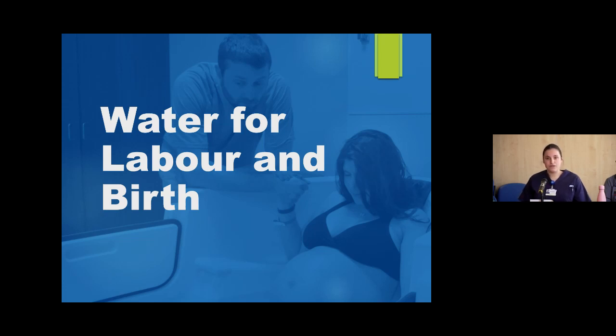All of our equipment is waterproof, so we can listen to your baby's heartbeat for monitoring in the water, and you do not need to get out. You can labour and give birth in the water too if you wish, and you can deliver the placenta in the pool, or you can get out onto the bed. It's up to you.